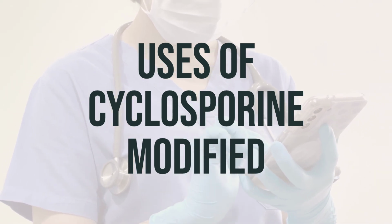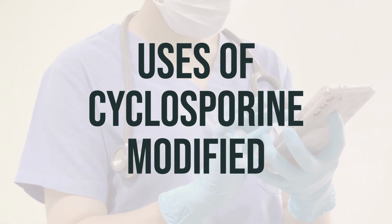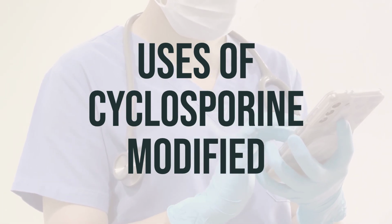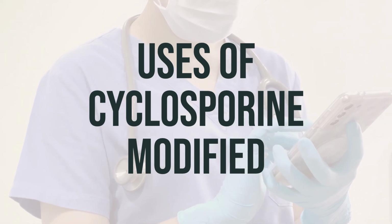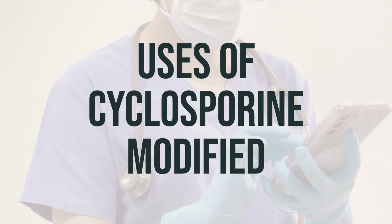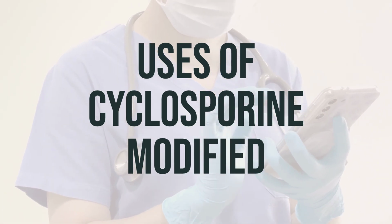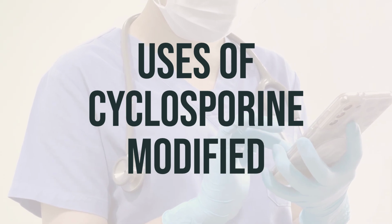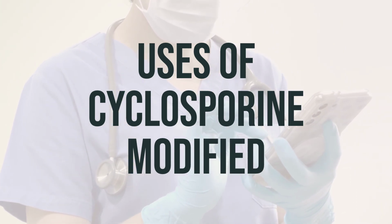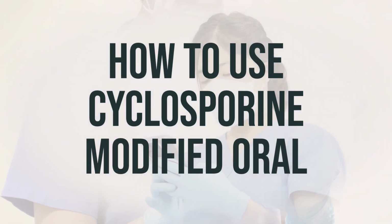The dosage of Cyclosporine Modified varies depending on the individual and their specific condition. It is important to follow the instructions given by your doctor or pharmacist. It is usually taken once or twice a day, with or without food. It is important to take it at the same time each day to maintain a consistent level of medication in the body. Be sure to take the medication exactly as prescribed to get the most benefit from it.